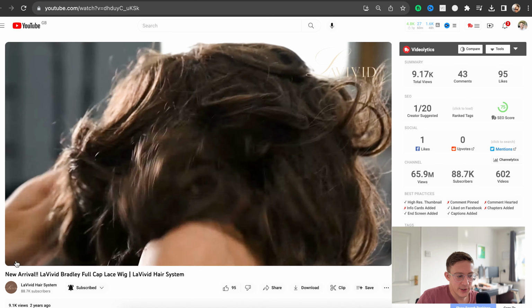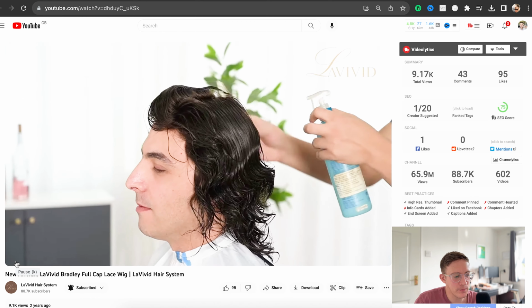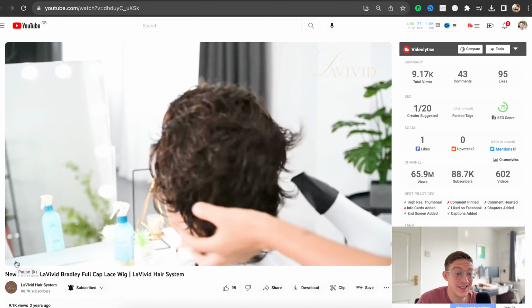So just a bit of context with this guy. He wants to look like Bradley Cooper. He wants to have Bradley Cooper hair. So it's sort of a little bit longer, I suppose. Parted in the middle, I'm imagining, is what he's going to go for.